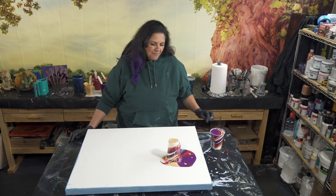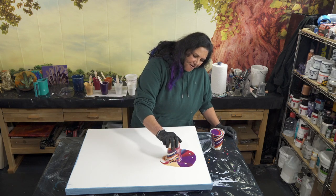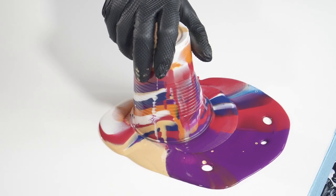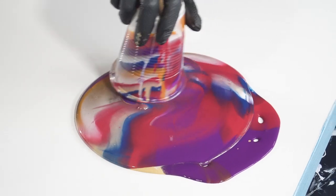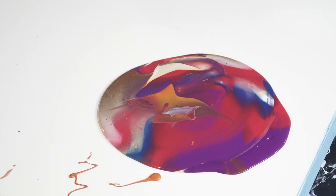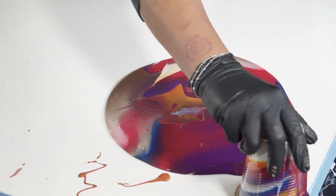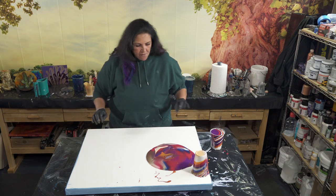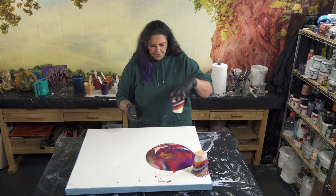Huge bubble. All right. Ready? Which way are you going? I'm gonna just kind of lift it. Okay. Here we go. Maybe not. And yeah, I'm gonna tip it a little bit. Okay, that's pretty. I don't know about that. Okay, we're gonna do this other one too.